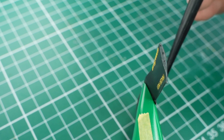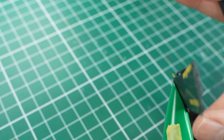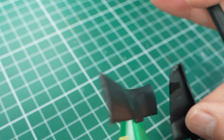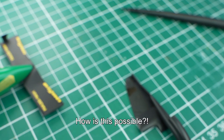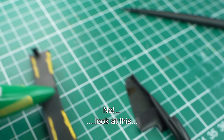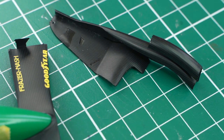But then another disaster struck. The wing end plate broke off when I tried to apply the glue on the other side. Hoe is dit mogelijk? This really sank my boat. No, look at this. It's disaster after disaster. Damn.